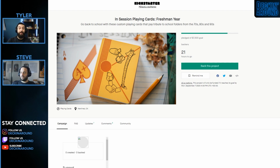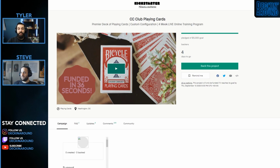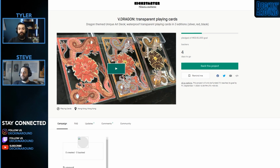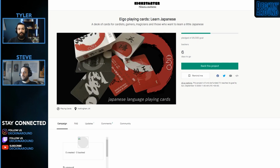And ending in the next day, we have the in-session playing cards freshman year. If you haven't backed this deck yet, definitely go check it out. Amazing deck, worth checking out for sure. Next up, ending this week, we have the Big Brother, a custom foiled deck. We have the CC Club playing cards. The V-Dragon transparent playing cards. The Timeline playing cards. The Aigo playing cards, Learn Japanese.